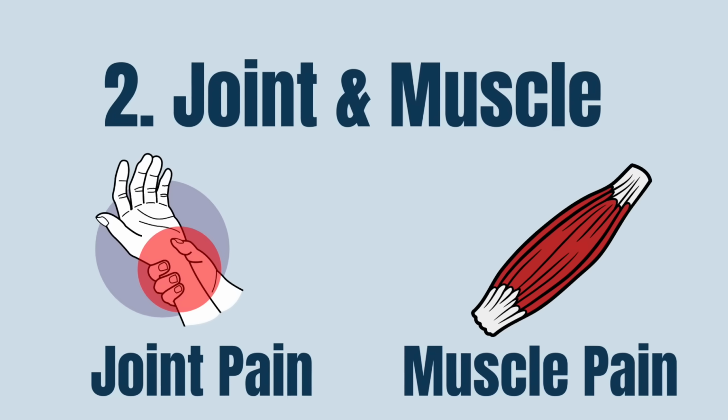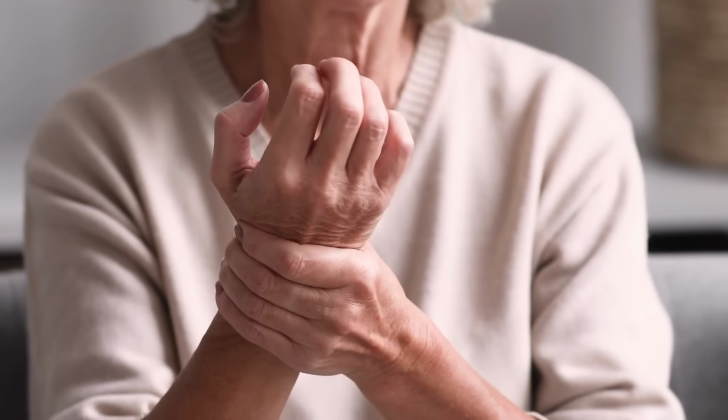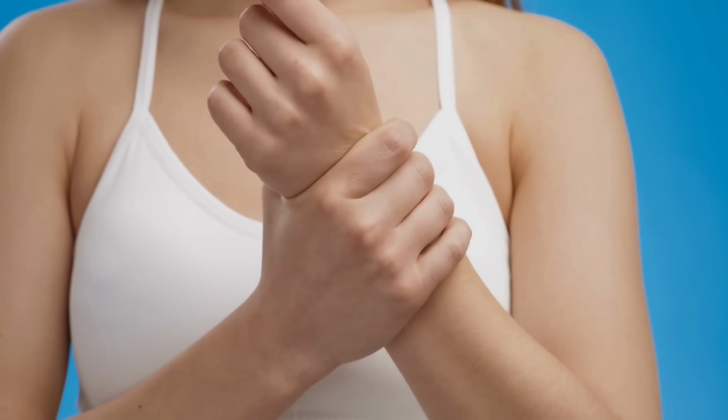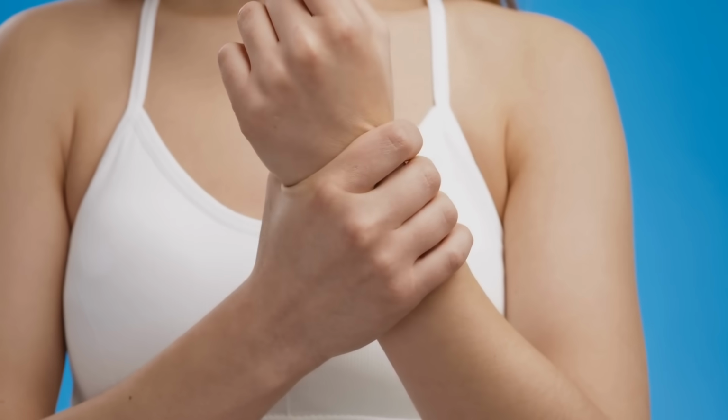Joint pain and muscle pain. Patients with Sjogren frequently complain of joint and muscle pain. The joints can hurt without being swollen. Usually, the pain is symmetric and it may come and go. Unlike rheumatoid arthritis, Sjogren patients have arthritis that will not deform their joints. The hands, the wrist, and the knees can be affected.